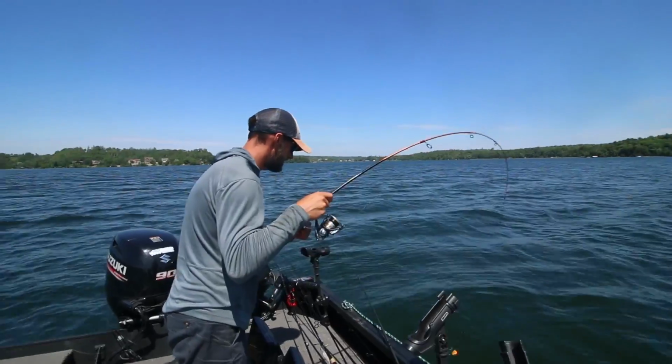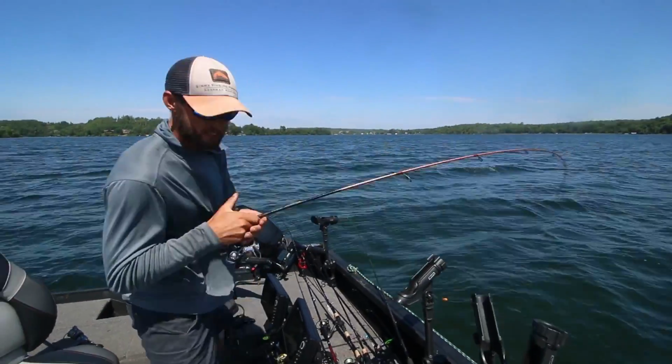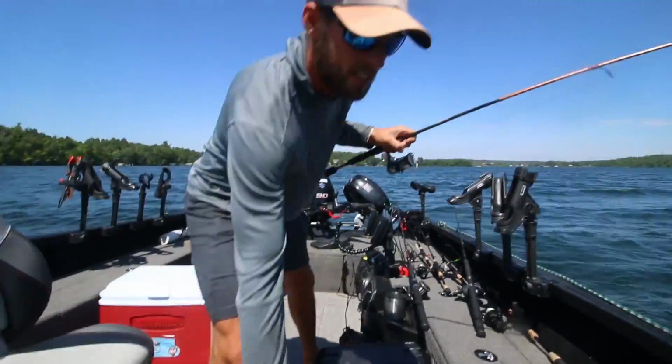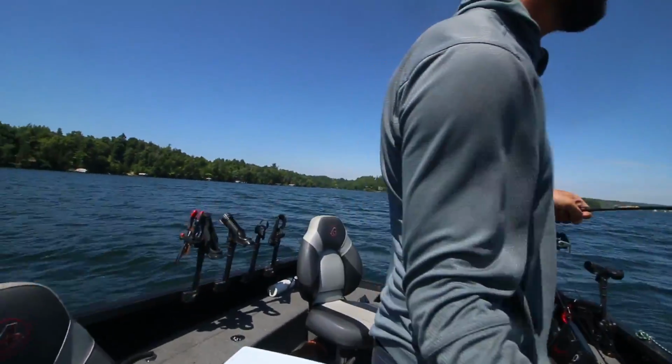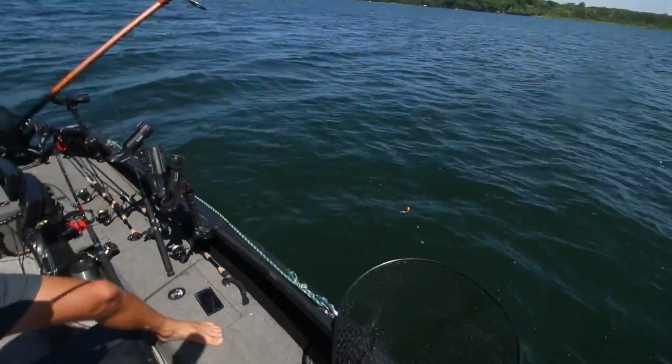This might be a big bass. I'm not really sure. That's another walleye. Okay, I'll grab the... Get a shot of that one. Anyways, real clear water. You guys can see that one swimming around down there.